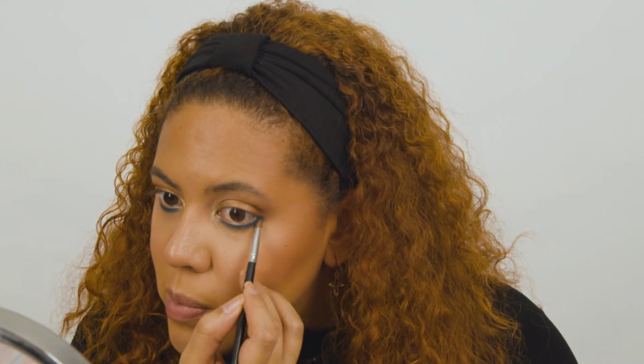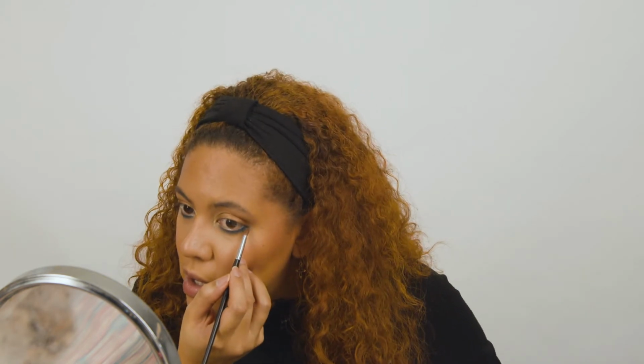And I'm going to apply it on the bottom of the blue one to help the shade transition, so it doesn't look like a harsh line, but more like a smoky blue type of situation. I'm going to apply this like this. Perfect. I'll do the same thing on the other side.